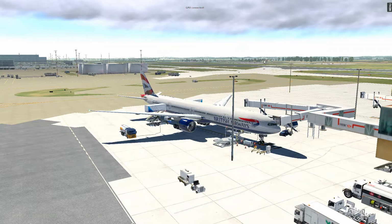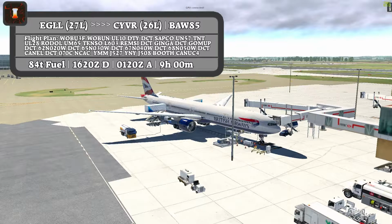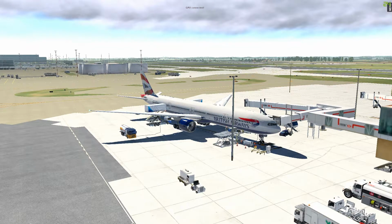Today we are flying with Speedbird once again, and we are currently at London Heathrow stand 342 at Terminal 3. We are Speedbird 85, flying to Vancouver, which is a 9-hour flight away. We are going to be cruising at flight level 300. Fuel count is 84 tons and 25 tons of extra weight. We are scheduled to depart in -1 minutes because I had to restart my computer before this. So we won't be on time, but oh well, who cares.